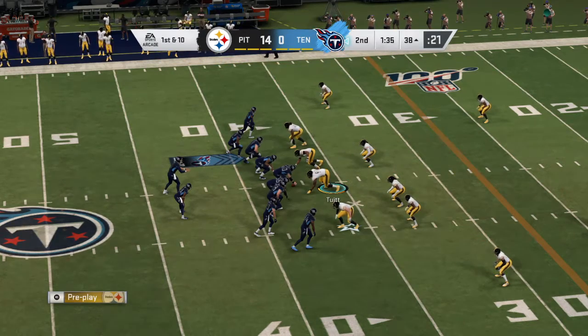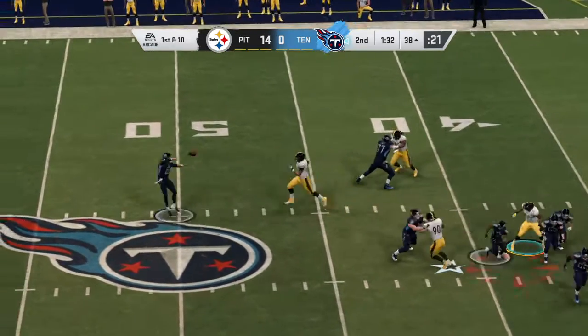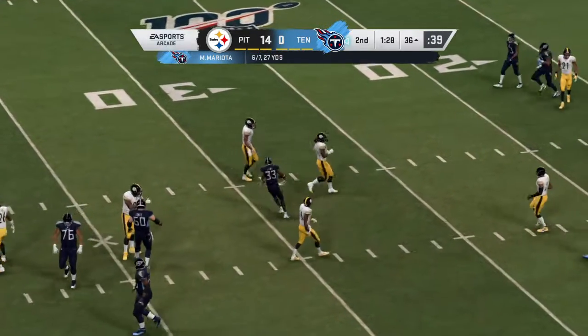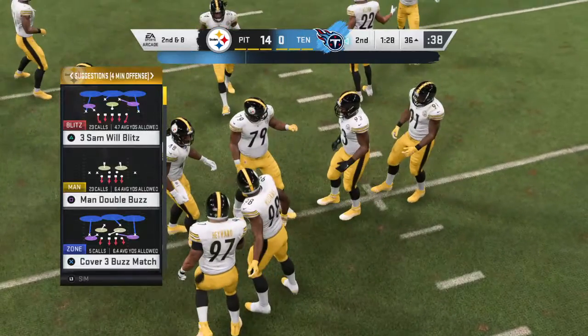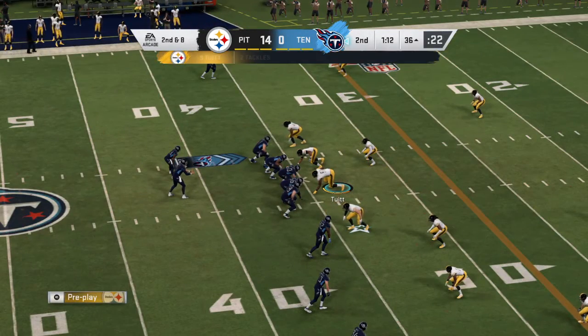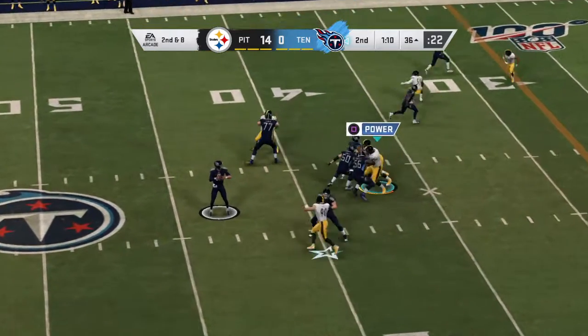A first down throw for Mariota. Now he'll dump it underneath to his running back. Complete. They get just 2 out of it there, and it's second down. So 2nd and 8 here after the pass play for 2 yards on first down.